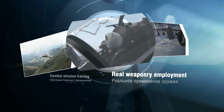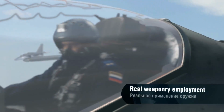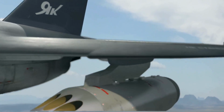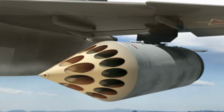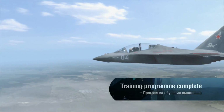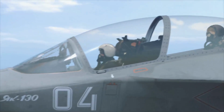While flying the Yak-130 in a near-real combat environment, the cadet pilots acquire experience in the live employment of various weaponry. In total, on the Yak-130, cadet pilots execute up to 80% of a fighter pilot's training program, which allows them to master the most advanced combat aircraft within the shortest time span.